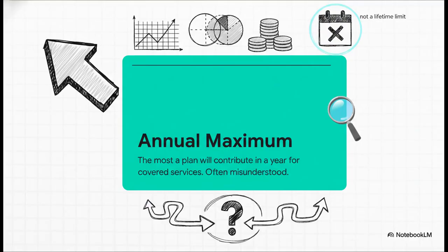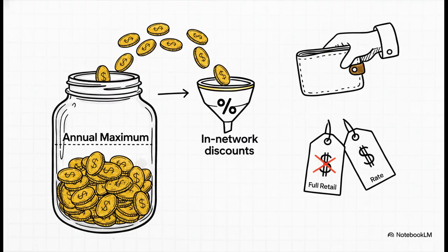Now, this next one is super important, the annual maximum. This is the single feature that probably trips people up the most. It's simply the most money the plan will pay out for you in a given year. But, and this is a big but, a lot of people miss what happens next. And here's the pro tip right here. Your plan's value doesn't just vanish when you hit that number. Not at all. Because you're still in the network. You still get access to the lower negotiated prices that the insurance company worked out with your dentist. So you're still saving a ton compared to just walking in off the street.